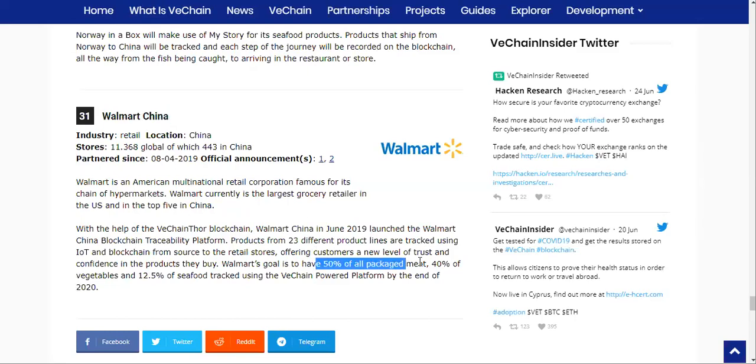They said they want 50% of all their packaged meat. Everybody should go vegan. 40% of vegetables, 12.5% of seafood tracked. Seafood and meat, I don't know why they track these things as different, because it's all animal and that's meat. It's nothing different. But yeah, tracked using VeChain.